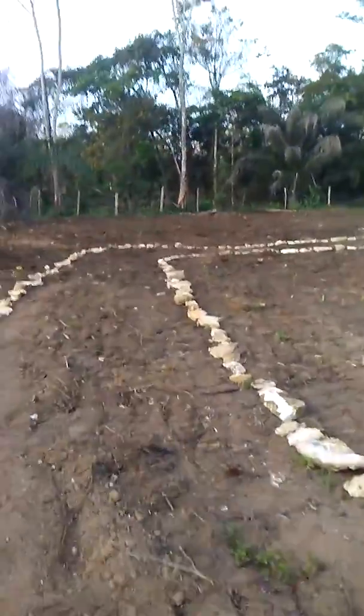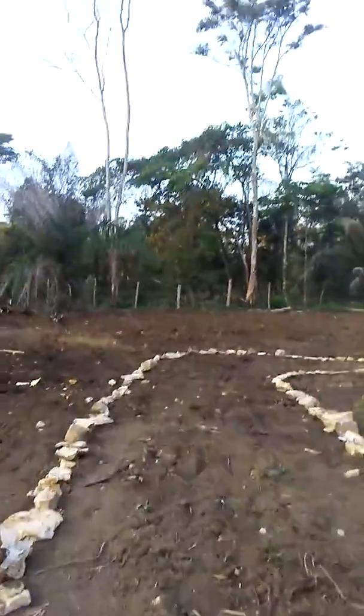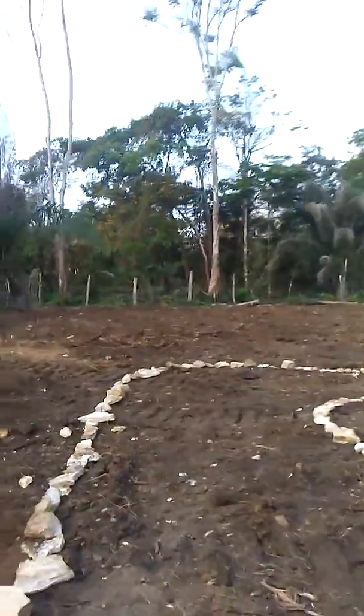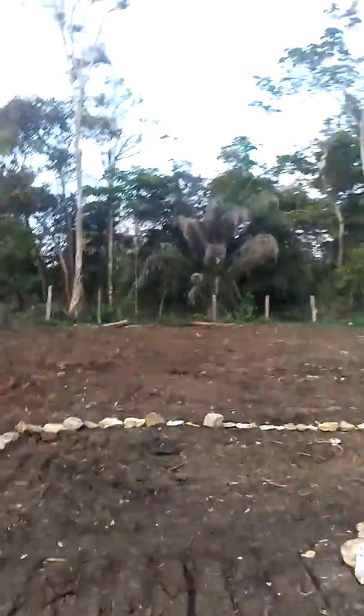And as we continue down the path, we see that before it gets to the river, it wraps around to give you this gorgeous view.